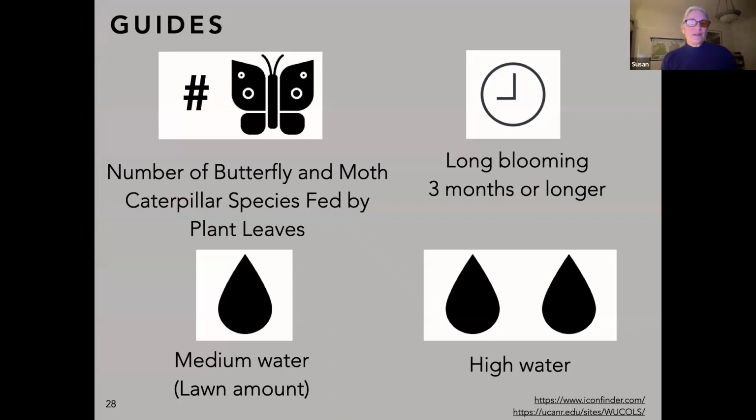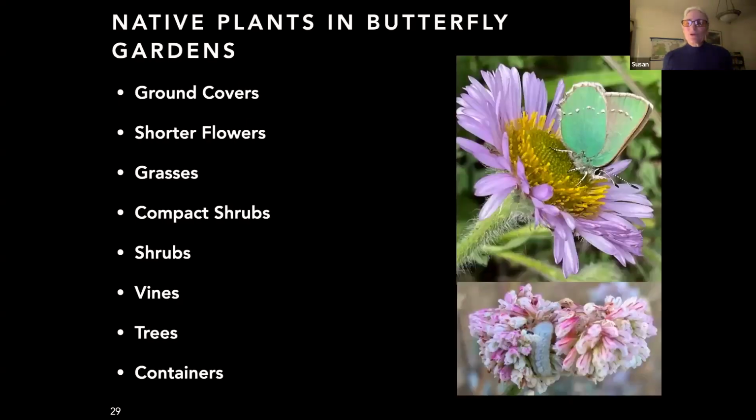It turns out that years where we get a lot of rain, we get a longer bloom. So I have a few plants in here that I didn't count as long blooming, but last year they were because they got more water. They are all drought tolerant unless they have that little water drip sign. Medium water, which is the same amount as a lawn, or high water, which is one of those riparian willows. It needs constant damp. We're going to look at ground covers, shorter flowers, grasses, compact shrubs, vines, trees, and container plants.